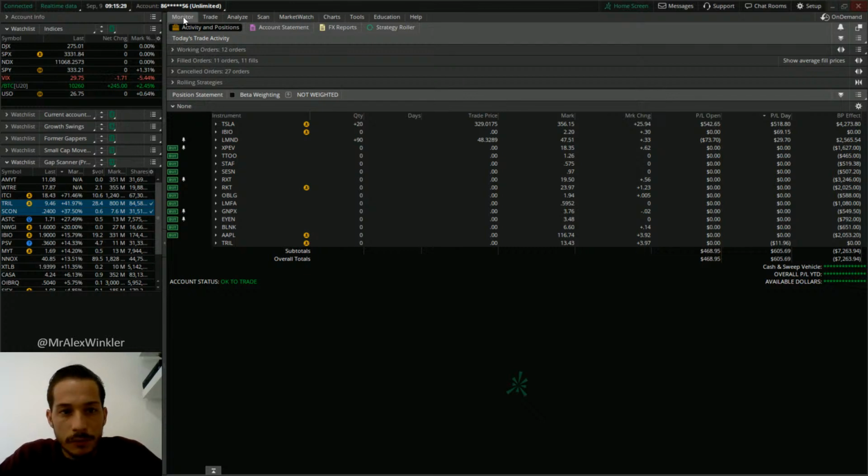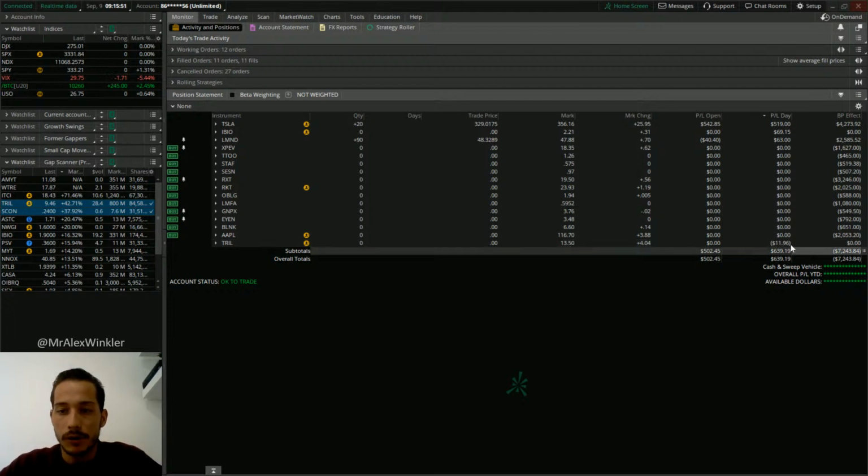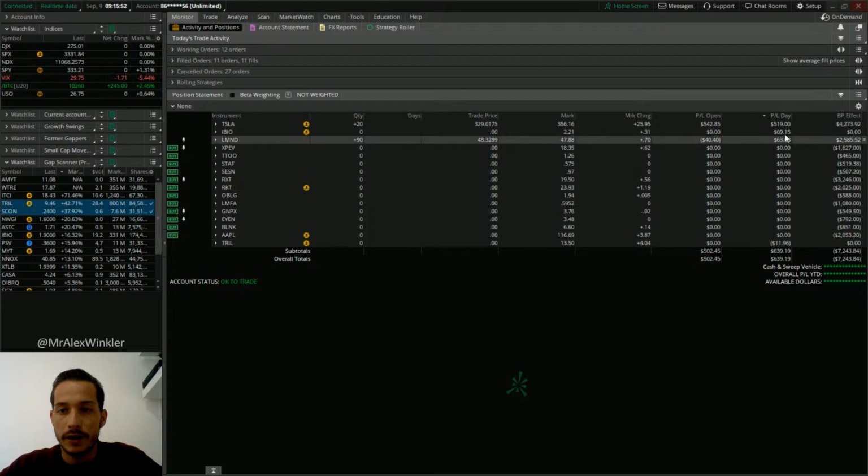So going over some of the trades we made this morning pre-market, IBIO was the one I was day trading. I also day traded TRIL, our second league gapper, 62 million float, Canadian biotech, the $25 million Pfizer investment. Something to maybe consider as well. It's more of a mid cap, not a small cap, but it's probably one of the cleaner gappers. I'm a little bit in the red on that one. LMMD, I'm up on this one.